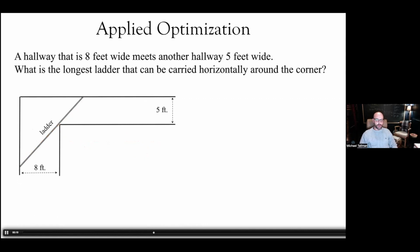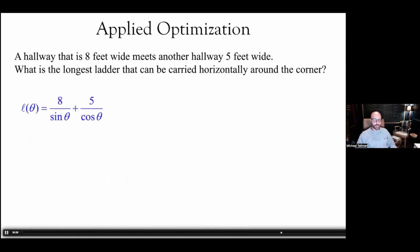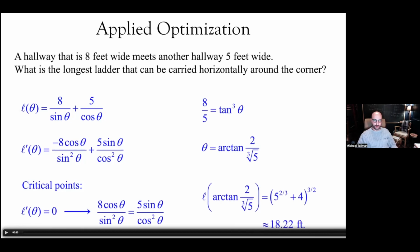And if the ladder touches both walls and the corner, they can represent the length of the ladder as the sum of two hypotenuses, the triangles of which have a common interior angle. Use trigonometric ratios to express the length of the ladder as a function of that angle's measure. Differentiate, find the critical points, and recognize that they're looking for the critical point that corresponds to a minimum of the function L. Again, this is an example of a problem that requires what I referenced earlier, a dynamic conception of the context, right? Envisioning variation, and based on that conception, recognizing what quantity to express the length of the ladder in terms of, not required in the previous situation.